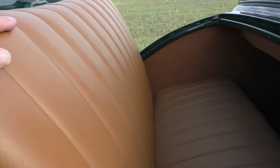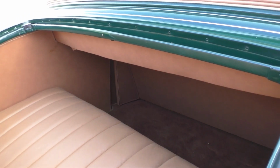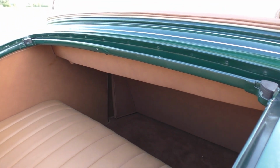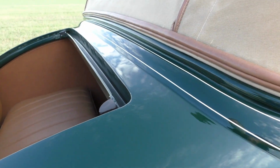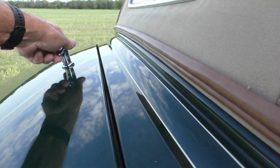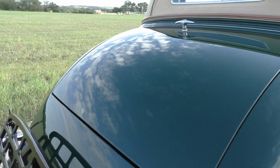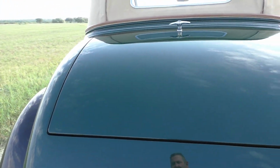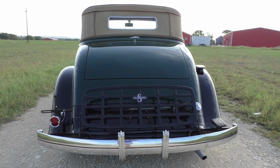The leather is very nice. You'll see it flows down into the back here. Catch the clouds in the reflection of the deck lid there. Again, we'll step back here and let you take a look.